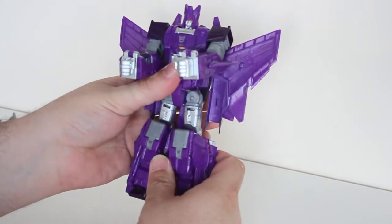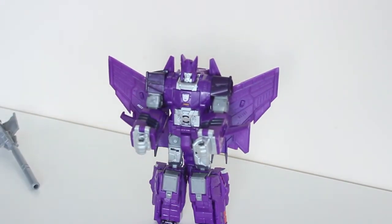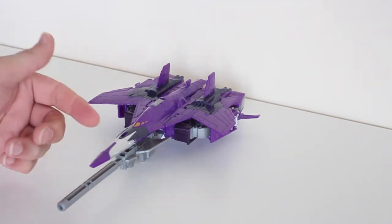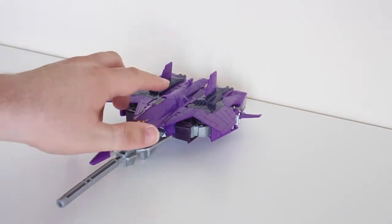So yeah, that is Cyclonus, the figure. Let's turn him into the ship and see what that looks like. And there we have it, Cyclonus in jet mode. If you converted Silverbolt to his plane mode, it's pretty much exactly the same. Obviously the wings face the opposite way, the gun goes on the same way, the nose cone's the same. I don't have the rubber end on this one, this has got a plastic end.